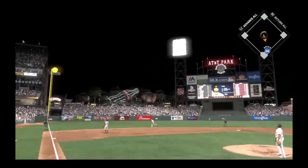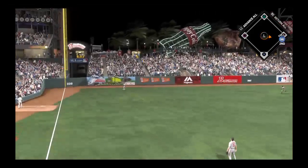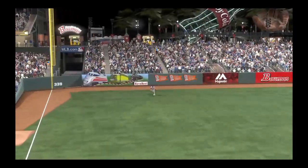Pulls this one in the air out to left. Harper has a read on it. And that retires the side.